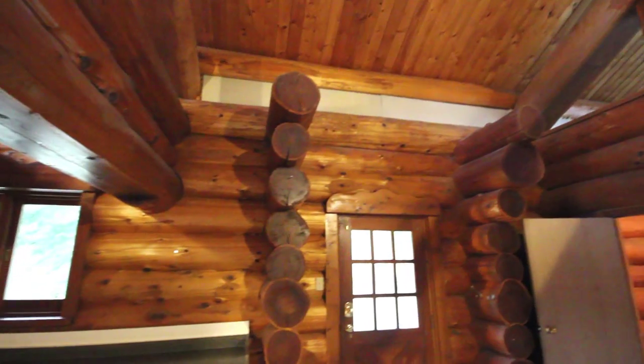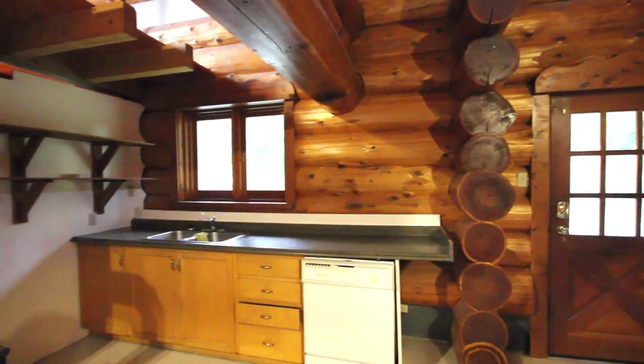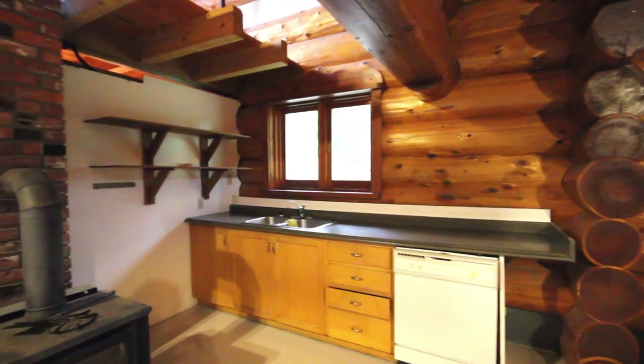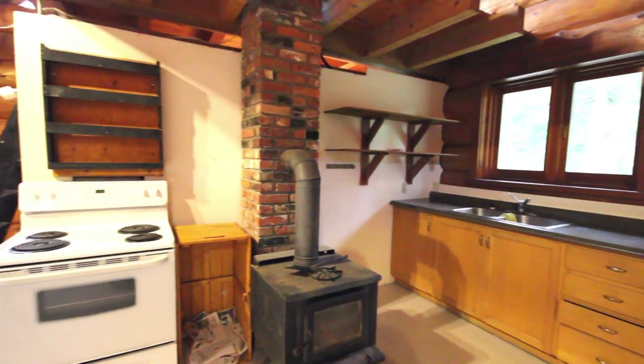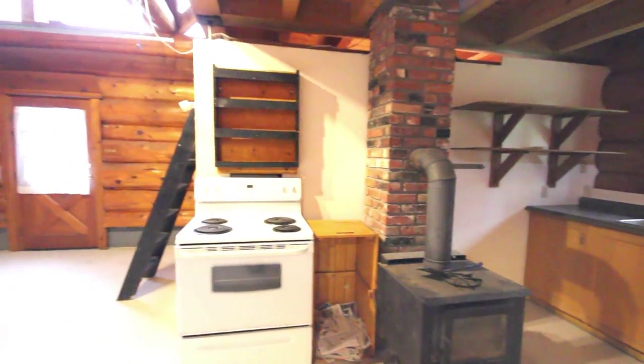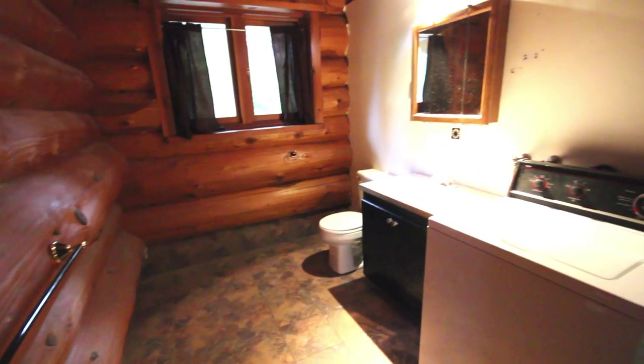Inside, be wowed by the size of the logs used to create the light-filled space with tall, vaulted ceilings. The cottage is loft-style with a huge bedroom space above the garage and an open-plan living, dining, kitchen below. The three-piece bathroom and laundry make it an ideal rental or guest house.